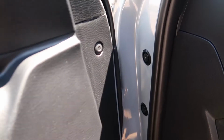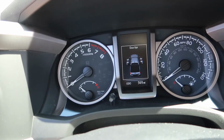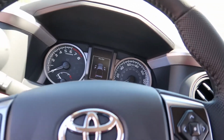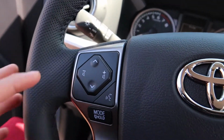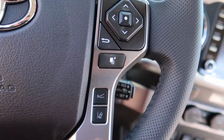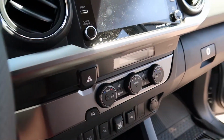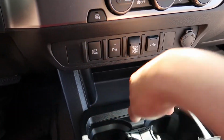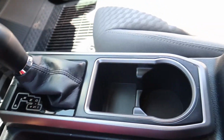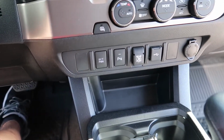traction control, and your cluster, your little LCD screen in the center. I was gonna say middle or center. You got your steering wheel controls. Lane assist, crash collision alert. You got your little cubby hole, 2 cup holders, a little storage compartment right here. It's real nice. A lot of room in the center.